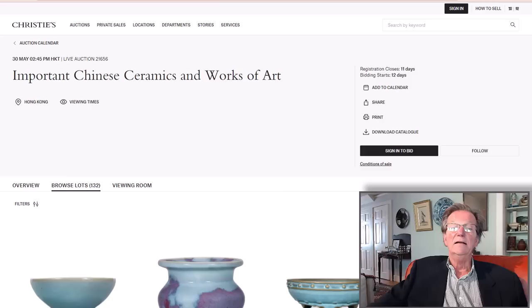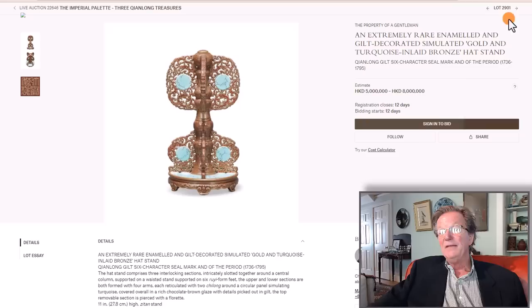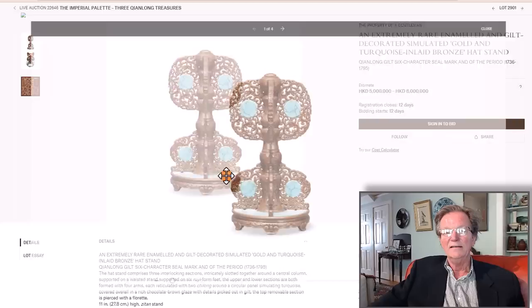So which of the three would you go after? You have to ask yourself, which one is it? And in my case, I prefer the hat stand. It's not the most expensive thing, that's for sure. But for me, aesthetically, from a viewing standpoint, it's the more interesting, because that's my personal taste.